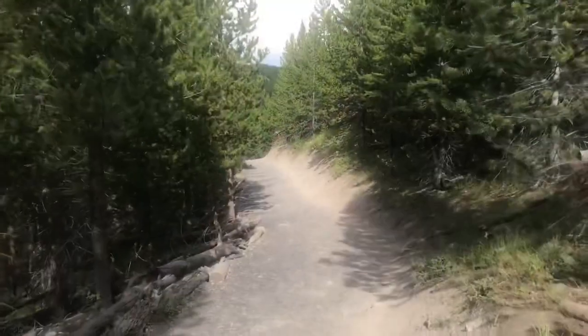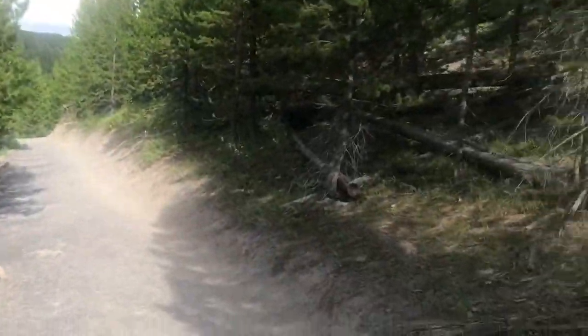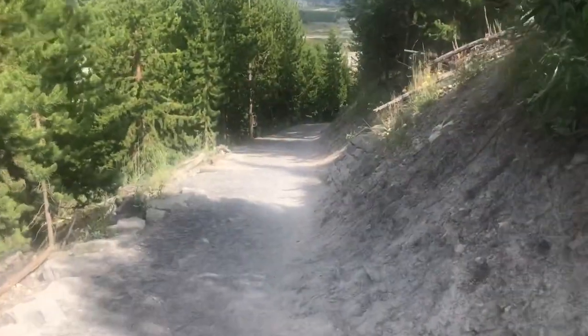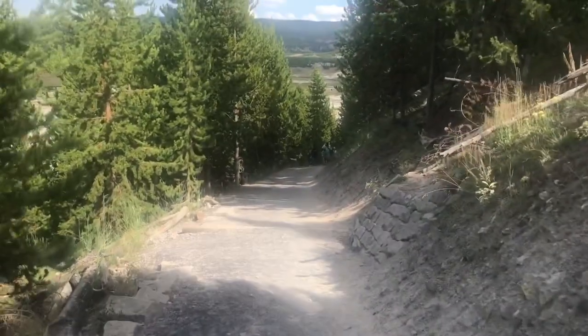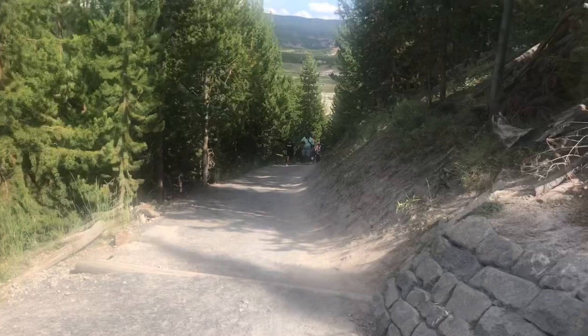Another trail walk down after trailing to the top. It's really good. I've not seen any bear. So after this trip, we're going back home to the hotel to have another rest for the night.